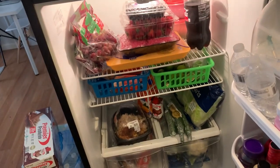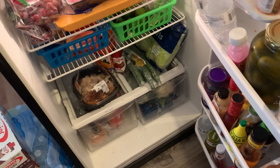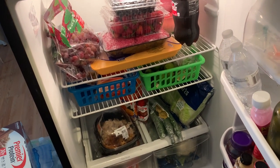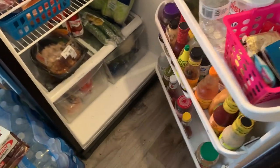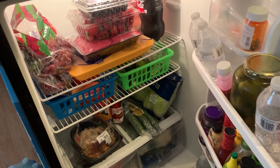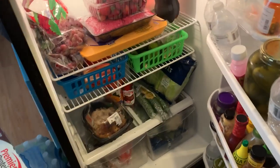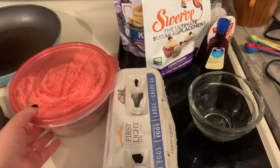And yeah, that's pretty much everything that we got. We cook a lot of fresh foods. We don't eat a ton of packaged foods. That's pretty much the easy way to get by on keto, is to make everything yourself. So yeah, this is my messy fridge. And right now I'm gonna get started on cooking brunch. Basically breakfast for lunch.